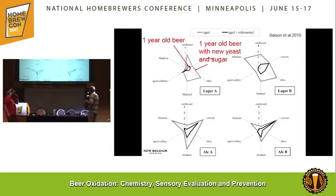So the gray line is... oh wow, I did that backwards. What do you know? Spacing out.